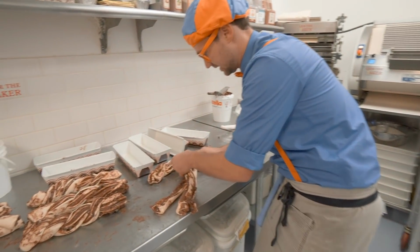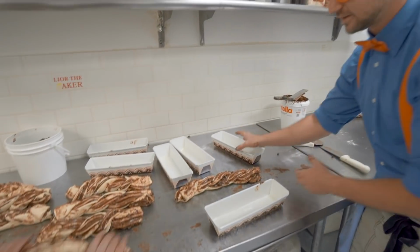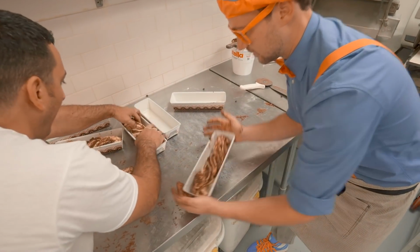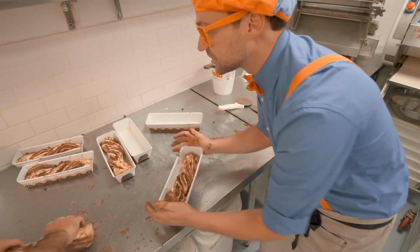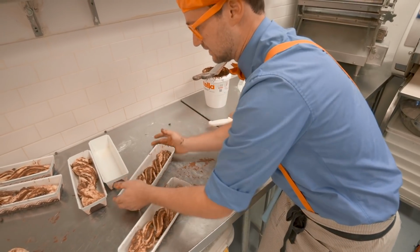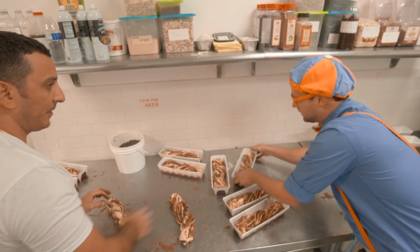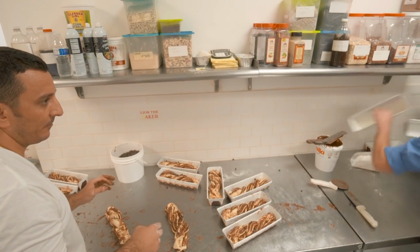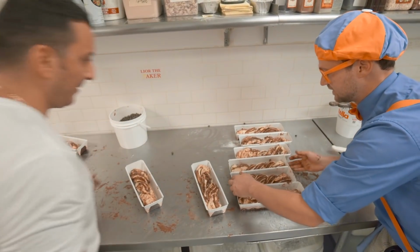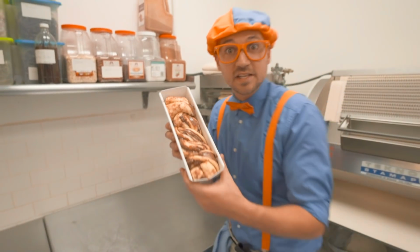So it looks like we're putting them in those boxes. Okay, so here's the box. And we do this inside. Let's get the roofing. Whoa, look at that. Wow. Oh, thank you. Whoa, and there's another one. Yum. Thank you. Two more boxes. Wow. Look at how tasty these look. Okay, now they need to proof, and then we can bake them. Good job.